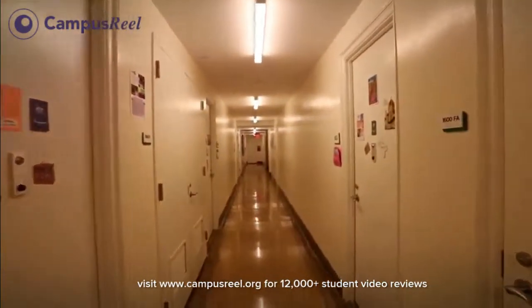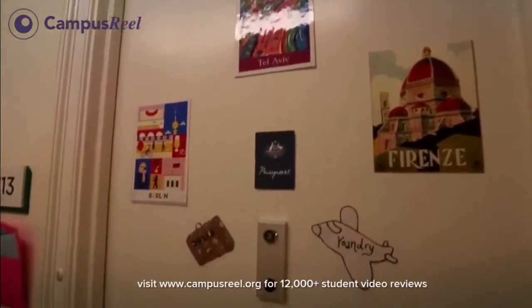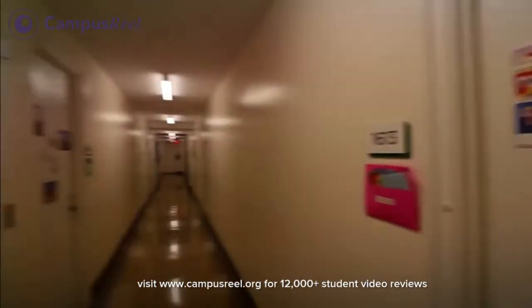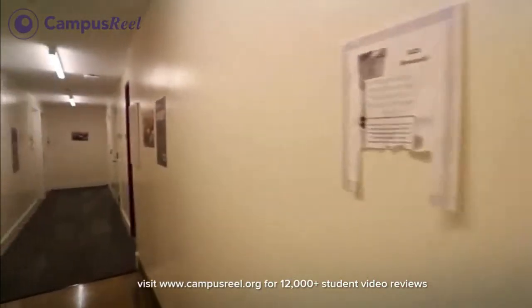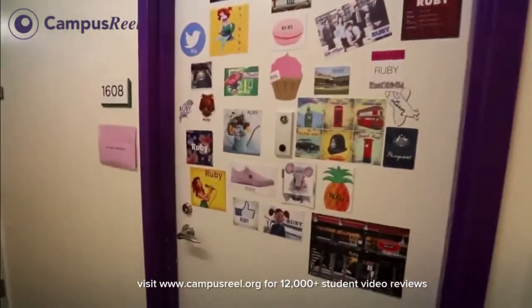This is the hallway. You can see that all of us have like different study abroad things on our doors that the RA did. It's my friend Jessica. NYU has, I think, 15 global sites where you can study abroad, which is pretty sweet.